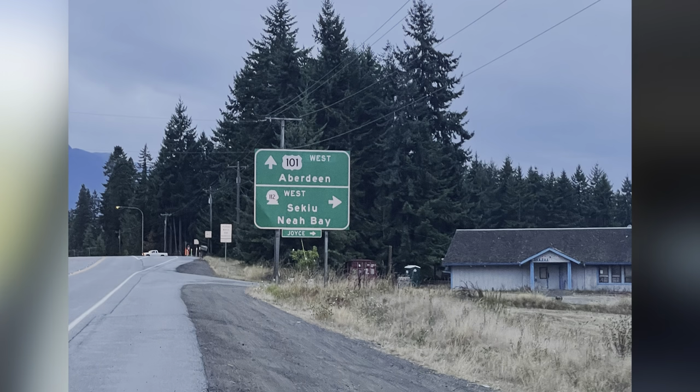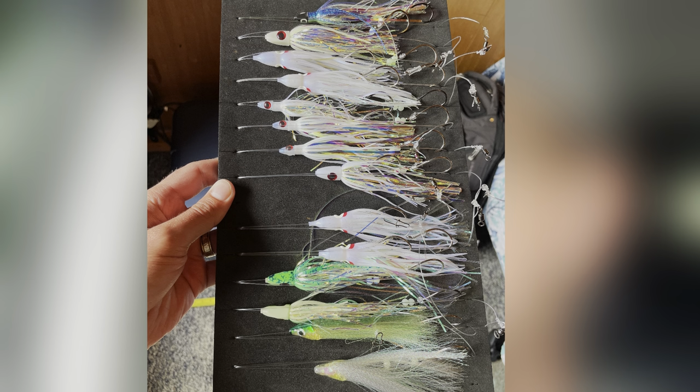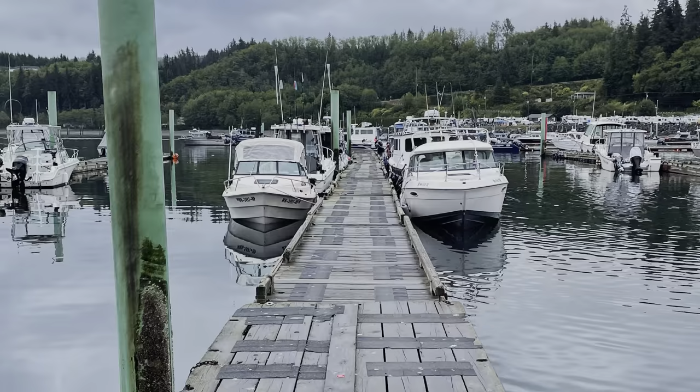All right, it's September 12th. We are on our way to Sekiu. I got my dad with me. We have 4 days of fishing planned. I got a boat full of Coho Rampage gear, a good attitude, and a tank full of gas. So we're headed out, just passing Port Angeles.